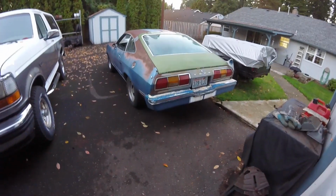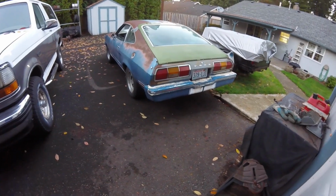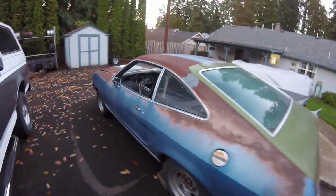I like doing the all red conversion. I haven't done that to mine yet. I'd like to do it to his if he wants to, or do it to mine when I get to that point. So I haven't done one yet, but I like the way they look.